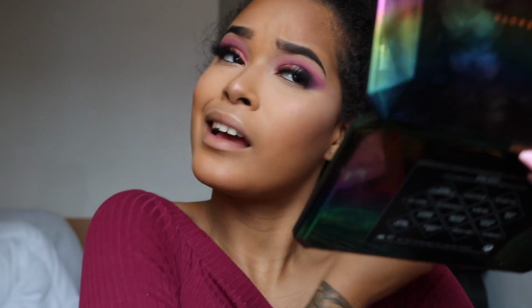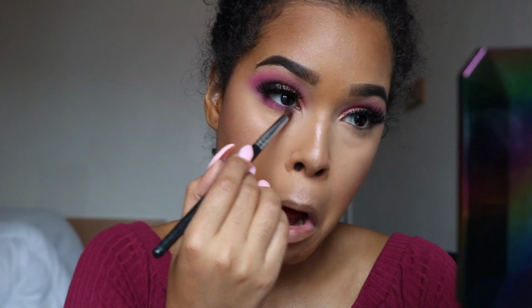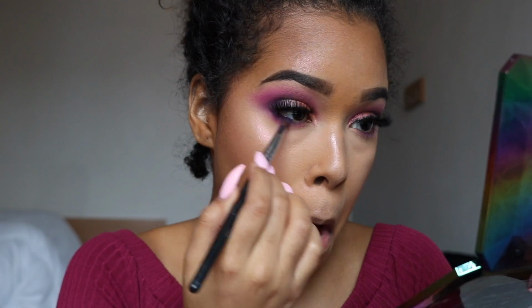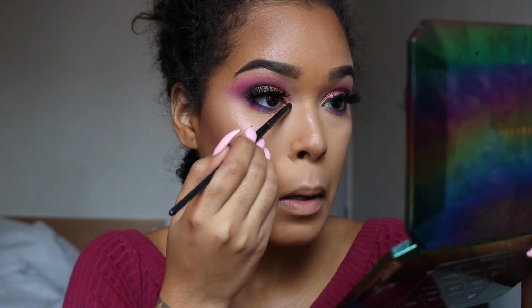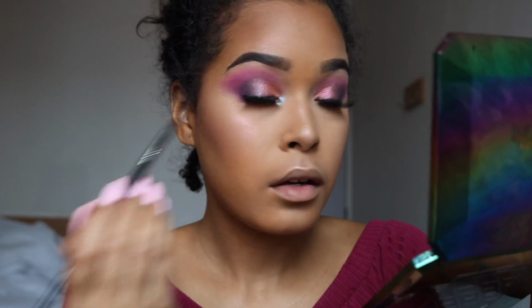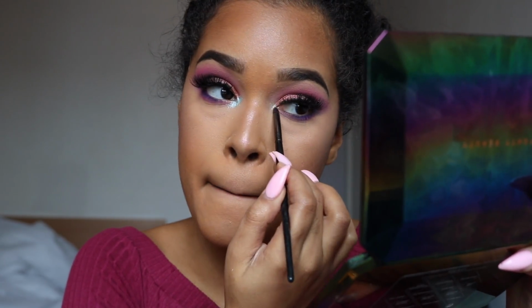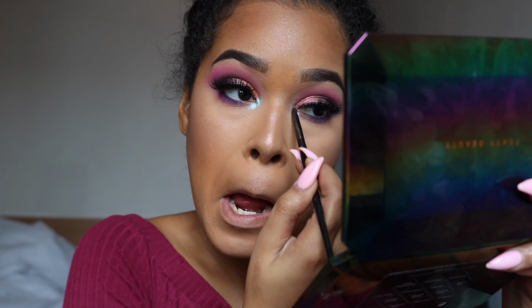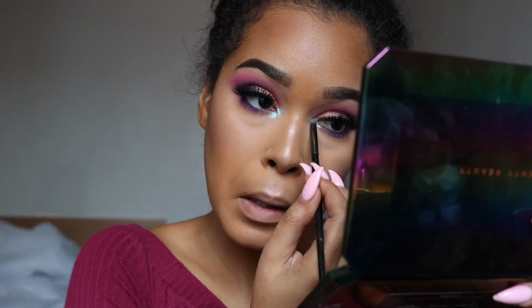This is the saddest thing ever. And now I'm going to use the same colors I use on top, the matte colors that is, and just smoke out underneath my waterline. And I'm going to use this very, very pretty icy light blue, and I'm going to put it in the center of my eye. And oh my god, I love the shade so much. One of my favorites in the palette. Look at that.